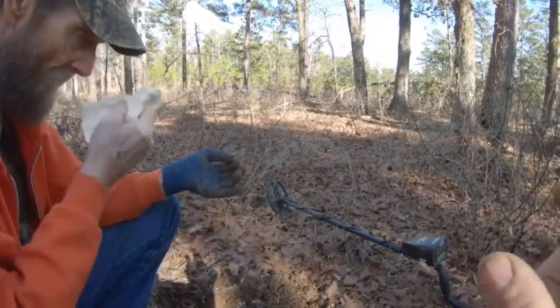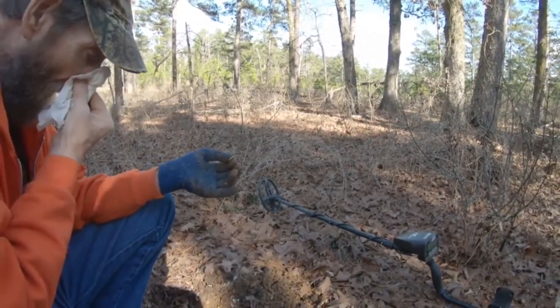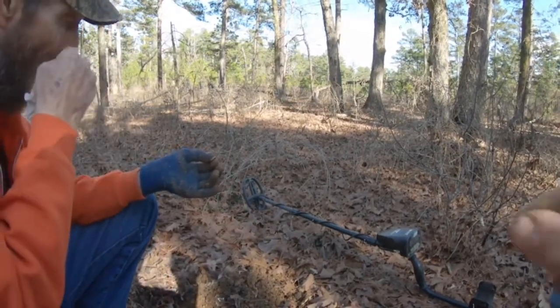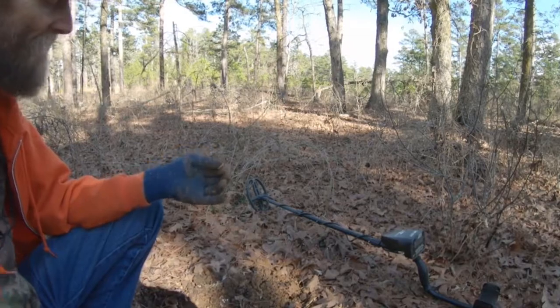Remember that little tiny key I found a long time ago? I wonder if it was something like that. I'll get that key out and see if it fits in it. Maybe it'll unlock something.